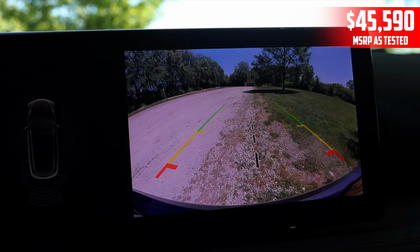Down below, we have 2 climate control vents and the hazard switch, and then the climate controls. I love, love, love that these are physical. Yes, you can change them in the screen as well, but you do get some physical, if not mostly physical climate controls, which is wonderful to see. Down below that, we do have a 12-volt outlet, USB-C and USB-A, our engine start-stop button.